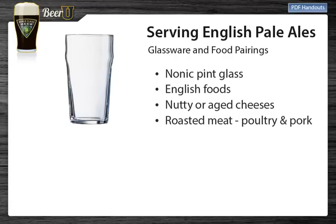When serving an English pale ale, a Nonic style pint glass is the best option. It's a traditional English glass, and the bulb helps to retain the head of the beer.